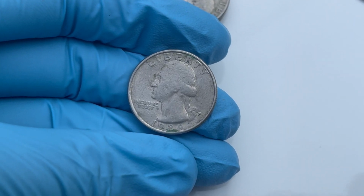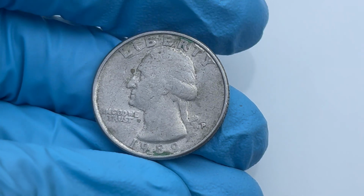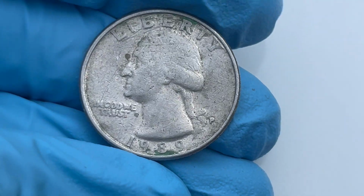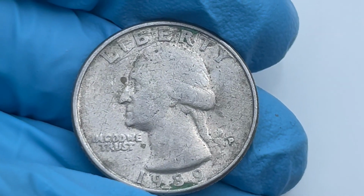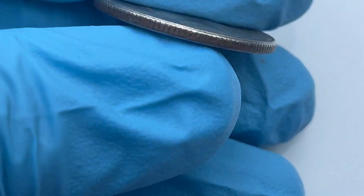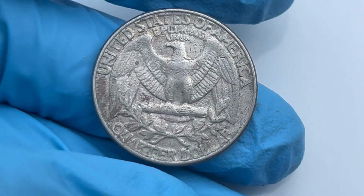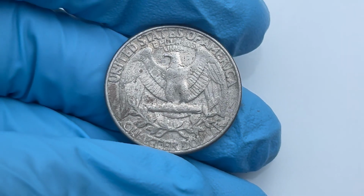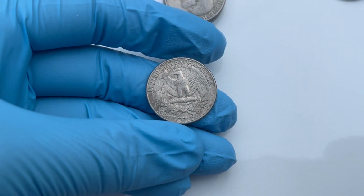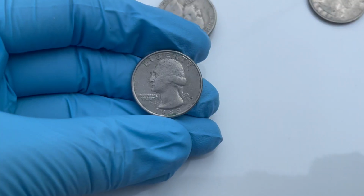Back in 1989, the US Mint produced millions of quarters. Most of them are completely ordinary, just your average 25 cents. But every so often, something goes wrong during the minting process. And when it does, that error can turn a pocket change coin into a small fortune. The coin we're talking about today is part of a rare breed known as error coins. These are coins that have slight imperfections due to problems during production. But this isn't just any error. No, this one is the golden ticket.